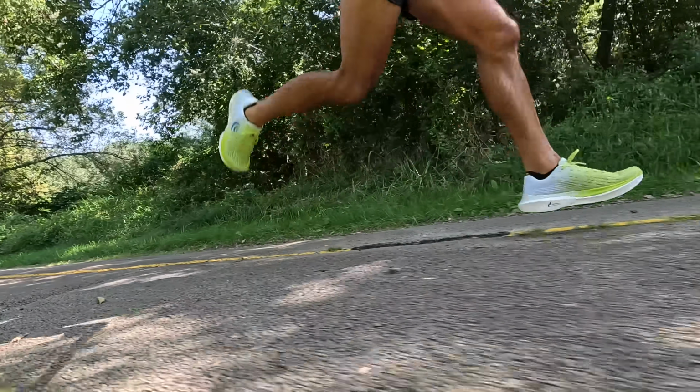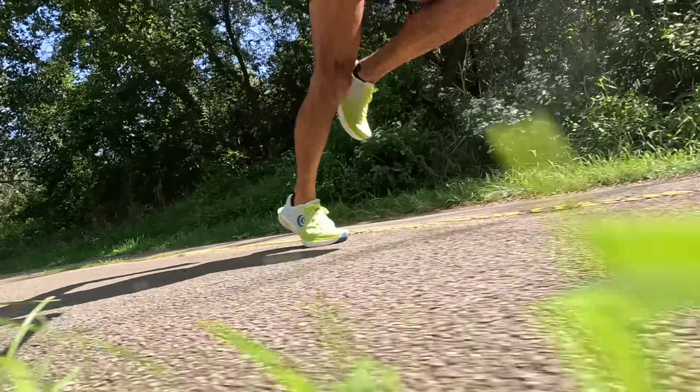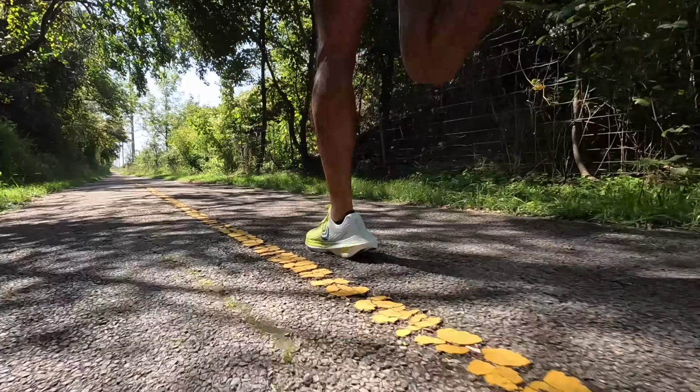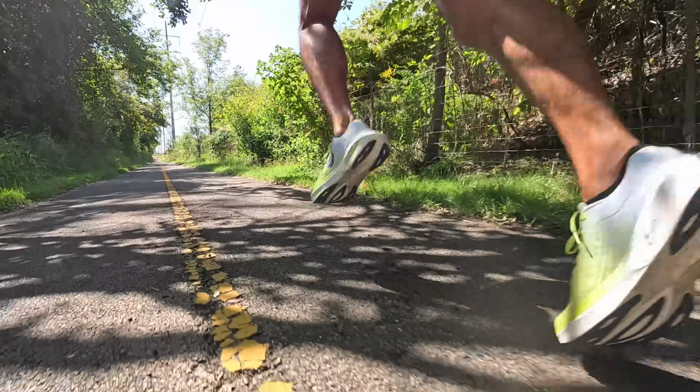The beaded Pebax foam works in here really well. There's a wide foot-shaped toe box in here and a 5mm drop. All things that I think set up very nicely for a shoe that you're going to be in for several hours at a time and also wanting to run fast.